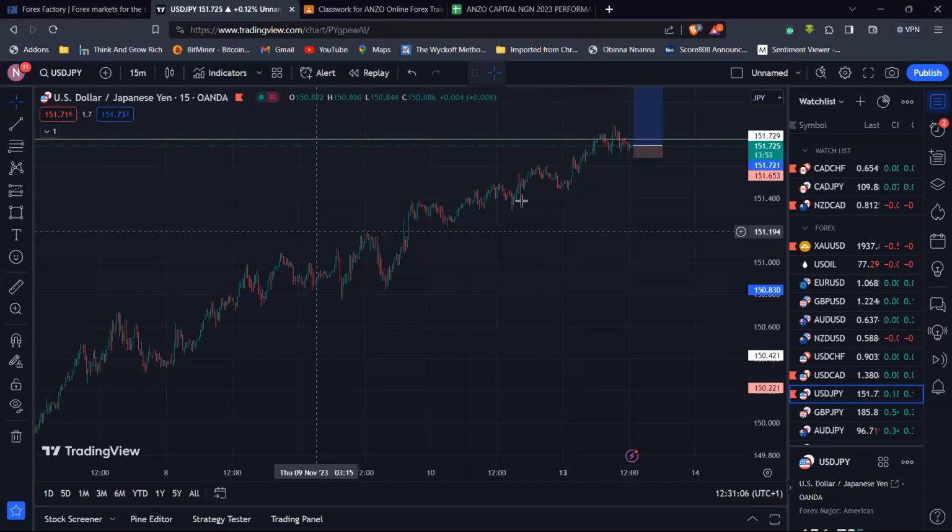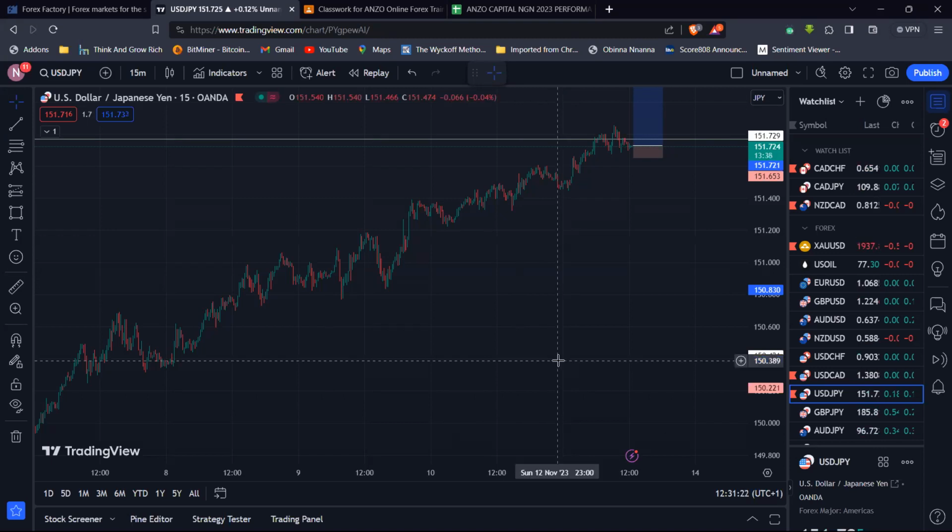Okay, so yeah, I think that's a very quick rundown of our outlook for the week. We have looked at quite a number of pairs, and I've explained to you exactly where and how you might be looking to trade them. Obviously, remember, this is all my own personal perspective. You want to ensure that you do your own research, especially if you're trading on a live account.